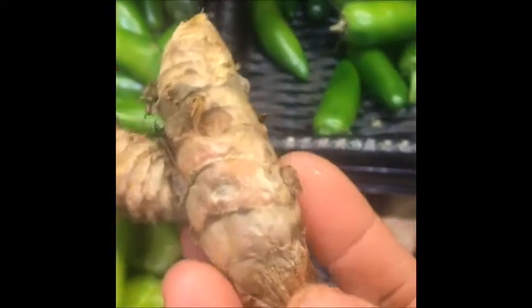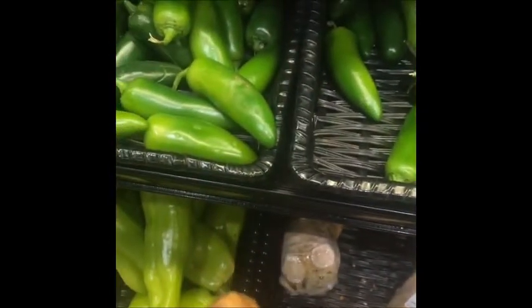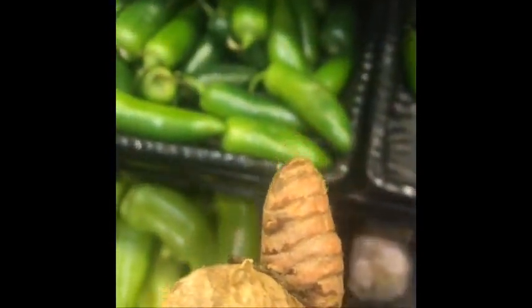Now, I'm also going to grab some turmeric. This is fresh turmeric. This is a cancer prevention root, which is really good. It's great for cleansing the blood, great for the liver, great for detoxing the blood. I'm going to grab some of this. I did say everything was going to be green, but this is the one thing that I do add to my juices when I'm doing a fast.